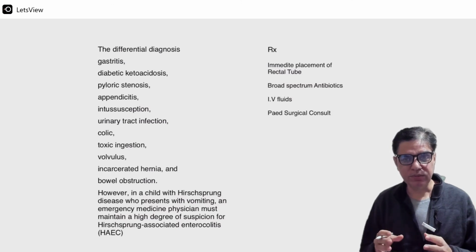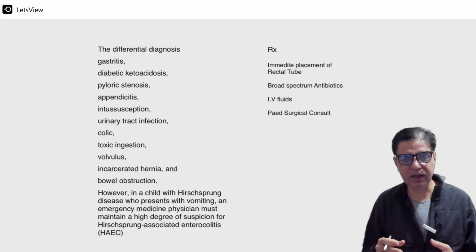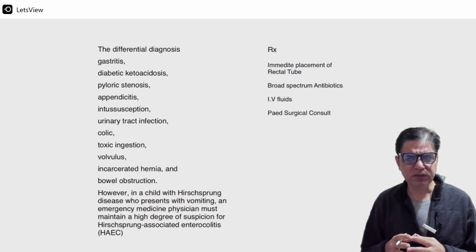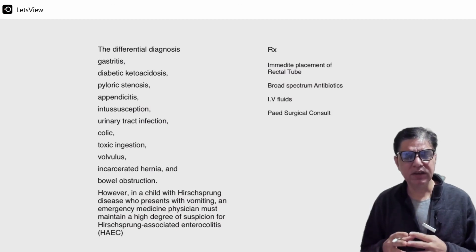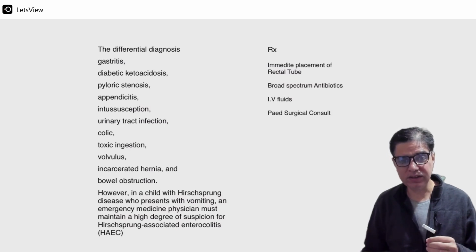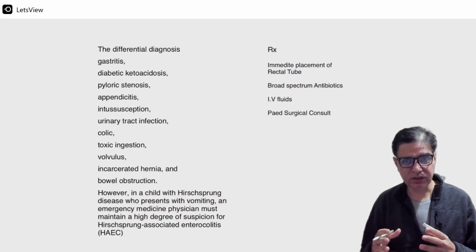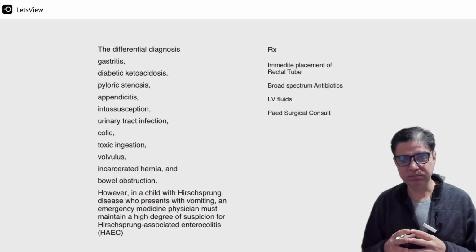And it's very important to immediately contact your pediatric surgical colleagues, because if something untoward happens, they might have to do an immediate laparotomy or immediate surgery. So remember, Hirschsprung disease can present with complications, and those complications are intestinal obstruction, toxic megacolon, and Hirschsprung disease associated enterocolitis, which should be detected by the emergency physician, because I told you the signs and symptoms are non-specific, and if undetected, it can have fatal consequences. So this was all about Hirschsprung disease associated complications in the form of an interesting case.